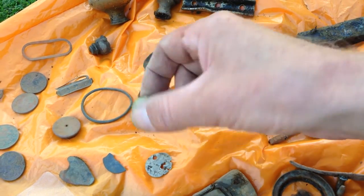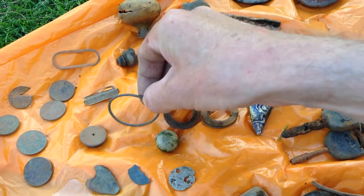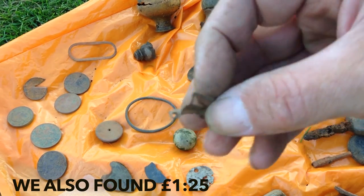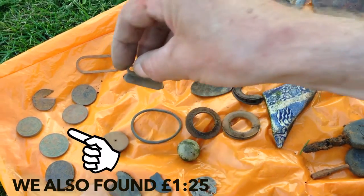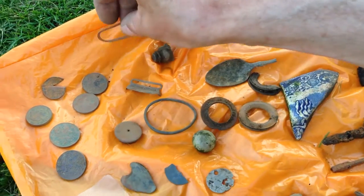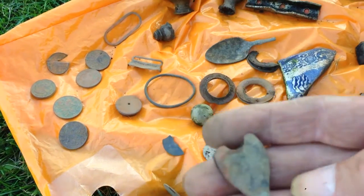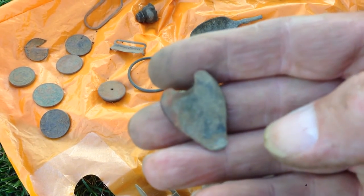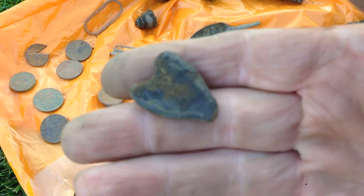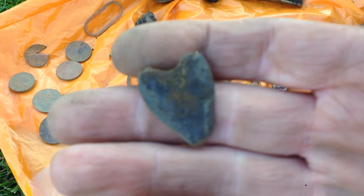Clay marble, brass ring off of something, be a bit of a buckle. Shame the rest of it wasn't there. And this, I think, is off a buckle as well. This was that strap end or whatever it is. If anybody knows what any of these things are, please let me know in the comments.